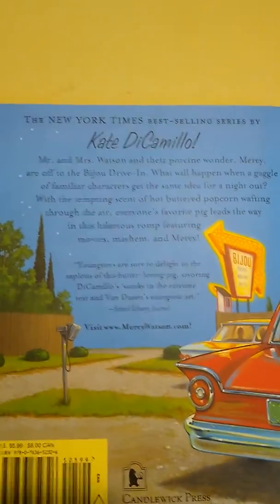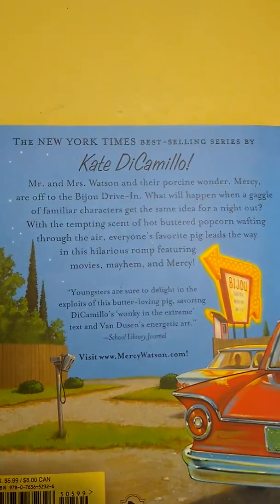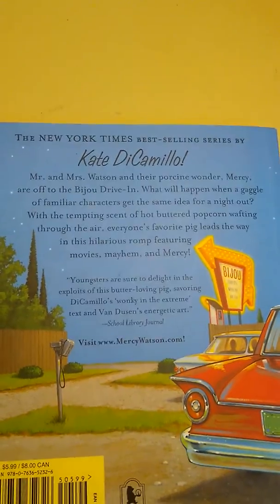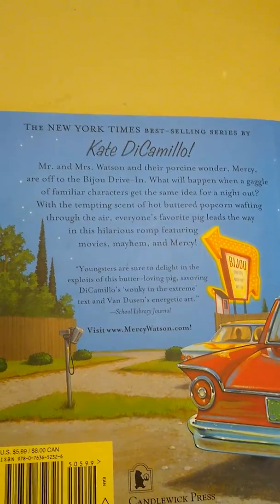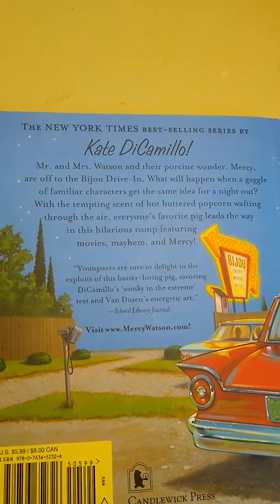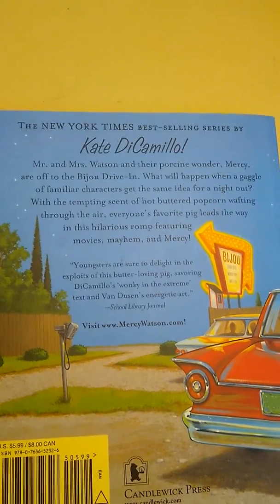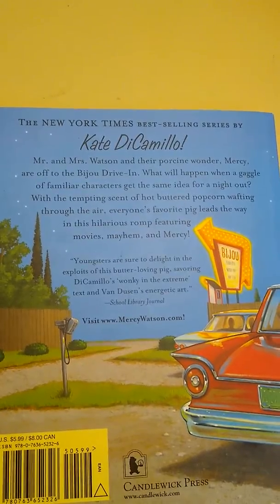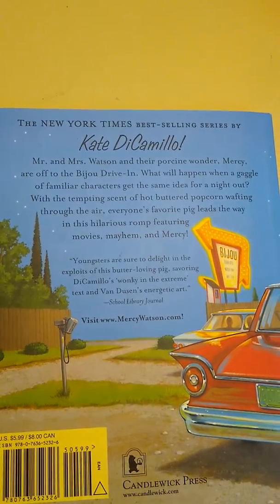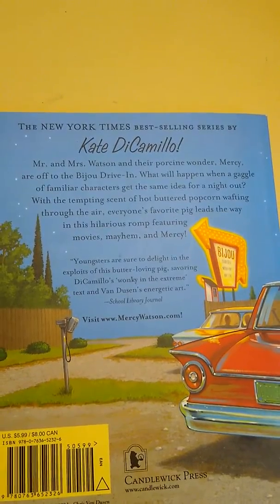Let's read the little blurb on the back to see what this book is about. Mr. and Mrs. Watson and their porcine wonder, Mercy, are off to the Bayou Drive-In. What will happen when a gaggle of familiar characters get the same idea for a night out? With the tempting scent of hot buttered popcorn wafting through the air, everyone's favorite pig leads the way in this hilarious romp featuring movies, mayhem, and mercy.